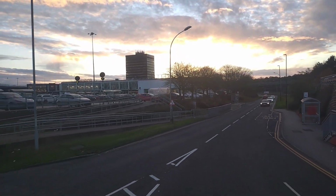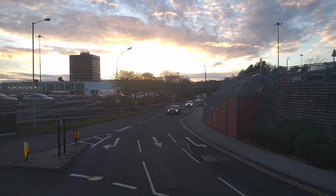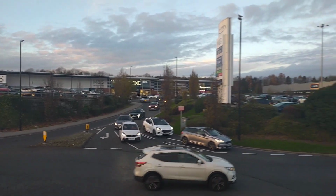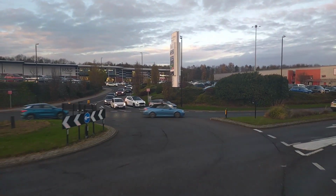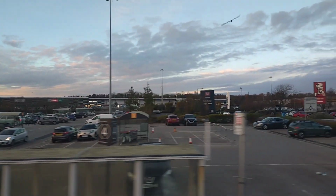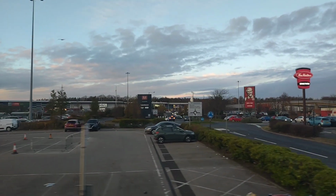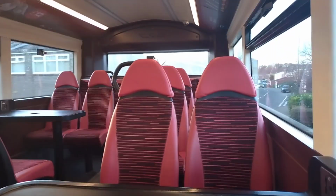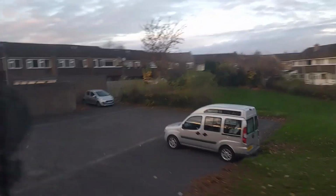After the retail park, we head into Sainsbury's. The 84 and the 85 are the only routes to serve the Sainsbury's car park. Next stop, Washington Galleries, Sainsbury's. Then we go past the leisure centre, via the Hollywood Bowl and Gala Bingo. Then the bus heads through Biddick where we meet the 2A service, which will soon be a corporate route.